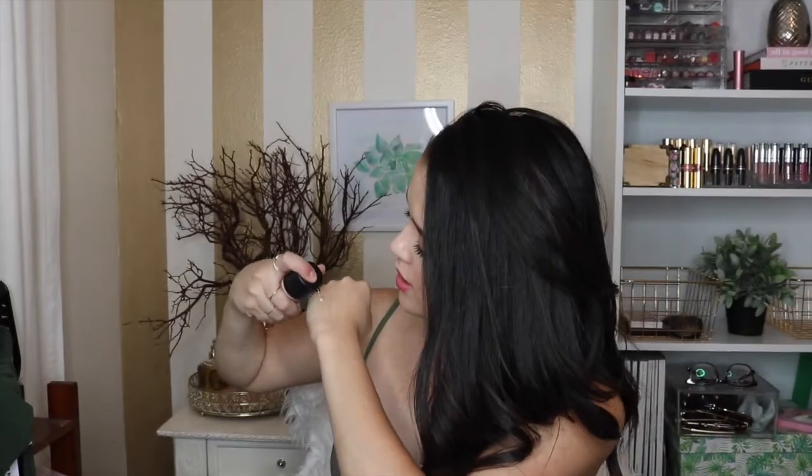But MAC just came out with this Next to Nothing face color, and I've got mine in the shade Light, and this is super liquidy. I'll pump some out for you guys. I'll open it up here. So this is super liquidy, barely any coverage. Like, this isn't even a BB cream. But what I love about it is the finish.